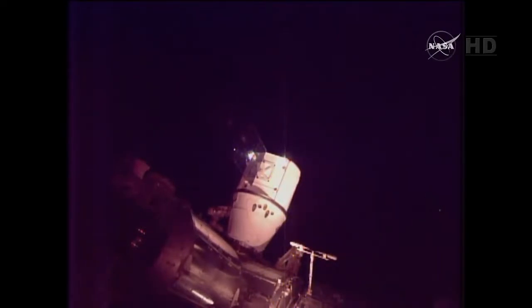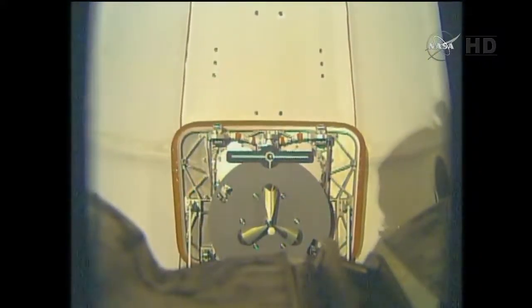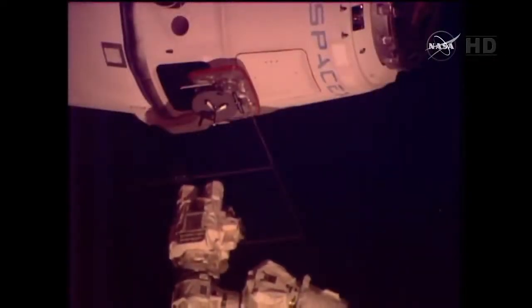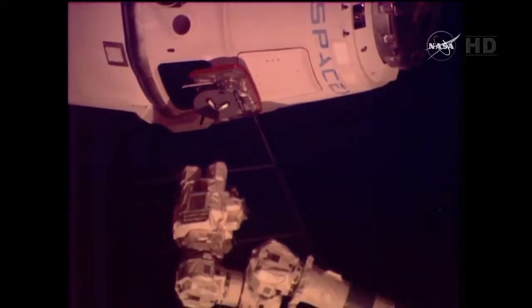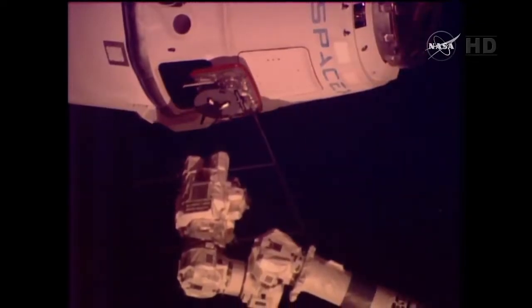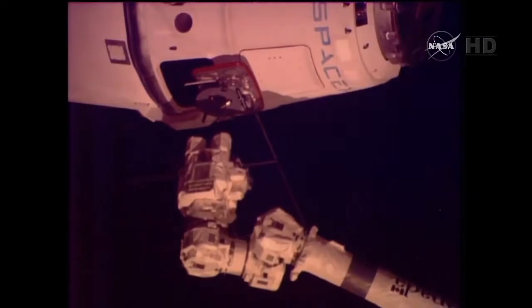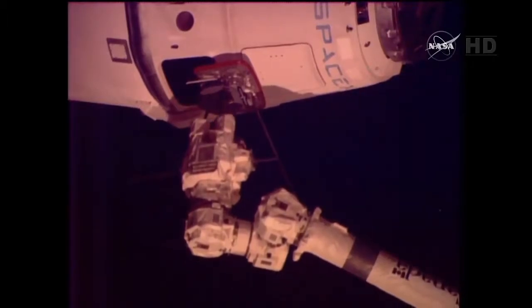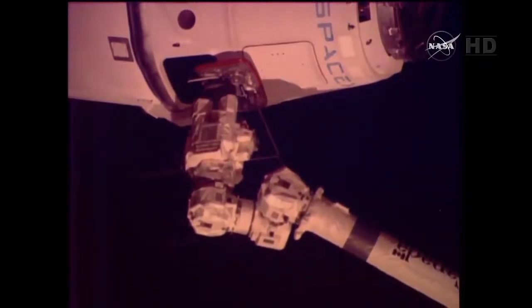Dragon has been attached to the space station's robotic arm for almost 2 hours now since that grapple, and is being lined up for the berthing. Here is a quick replay from earlier this morning. This is a view from the space station's robotic arm, which was controlled by Expedition 43 flight engineer Samantha Cristoforetti, who was assisted by Commander Terry Virts throughout the operation. That capture came successfully at 5:55 a.m. Central Time, 6:55 a.m. Eastern this morning, while both the station and the Dragon spacecraft were flying over the northern Pacific Ocean. Again, this came after Dragon launched aboard a Falcon 9 from Cape Canaveral just a little over 2.5 days ago, back on Tuesday.